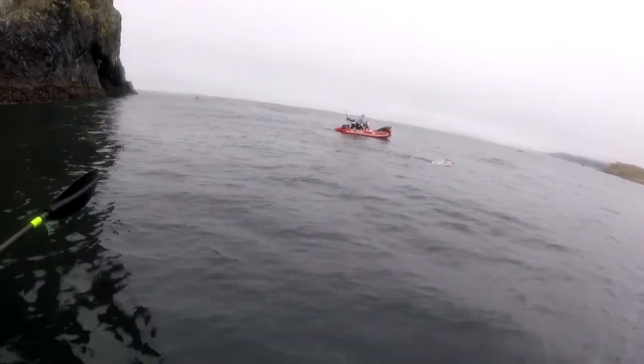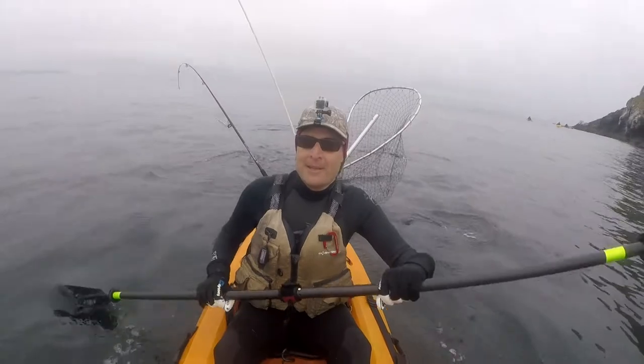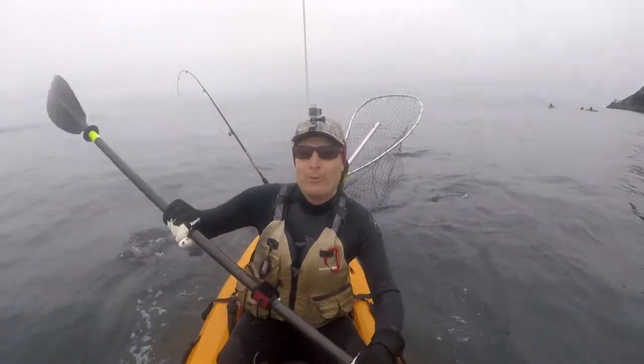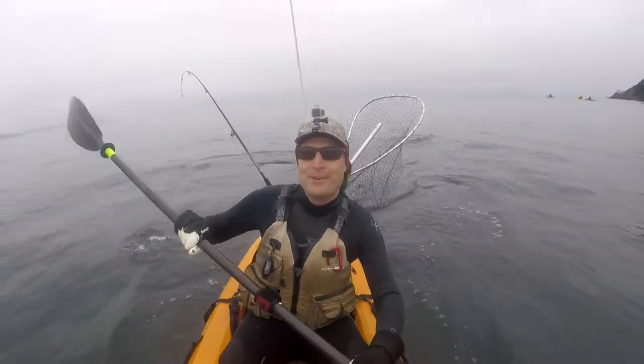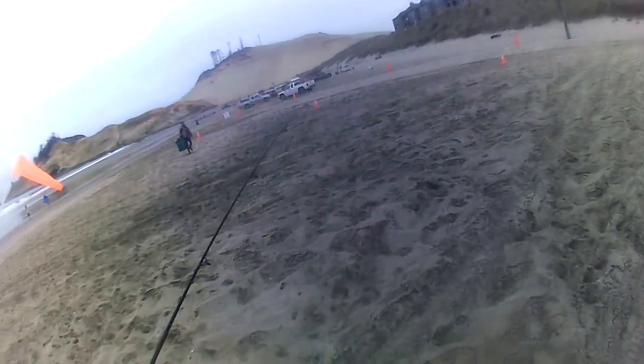Wow. Okay, well, the bite slowed down quite a bit, so I'm going to head in. I got the fish tied down on the back. My boat won't surf when they're in the front. It's too heavy. And I might need to ride a wave in.